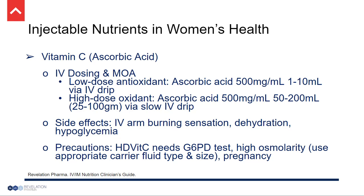Then when we do high dose, it becomes an oxidant therapy or oxidative therapy. So again, the same medication, but we're using higher doses, so 50 to 200 mLs, which delivers 25 to 100 grams of ascorbic acid via slow IV drip. And that does have to be done very slowly. Osmolarity has to be checked, as it's typically a very hypertonic solution.